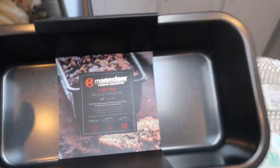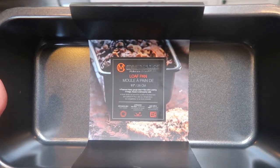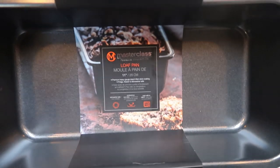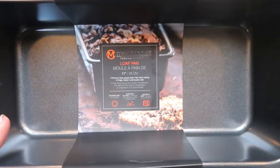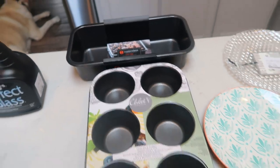And then I also needed a new bread pan. Mine is rusty, so I'm assuming it's from putting it in the dishwasher. So let me know in the comments, are you not supposed to put these types of things in the dishwasher? So this one I will be hand washing, and this one I think was $4.99, really inexpensive, and it is a really heavy duty bread pan. So I grabbed that. And then plates.